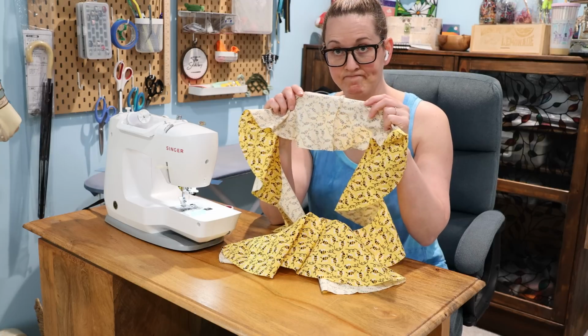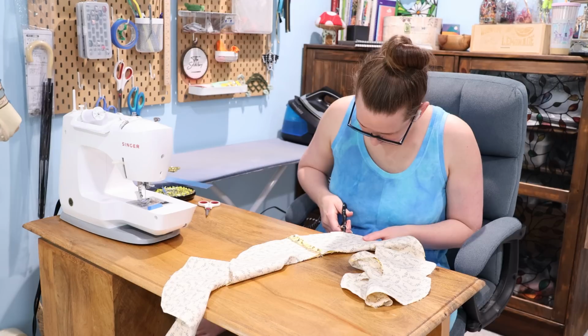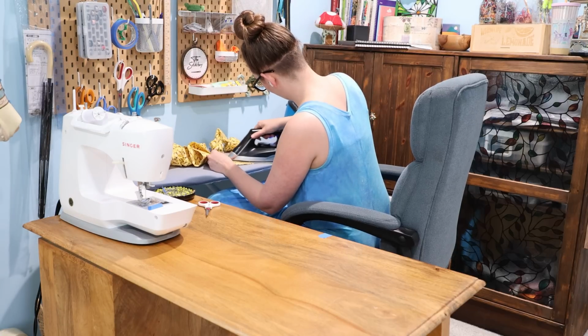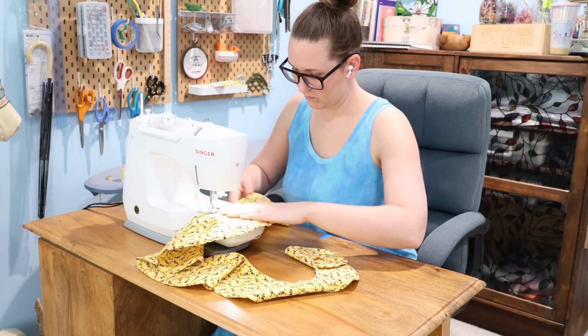To sew it on, I turned the 4 pieces into 2 pieces, then lined those up right side to right side and sewed them into 1 piece. A whole bunch of ironing later, we can baste all the way around the raw edge so I can gather it up and pin it onto the neckline.